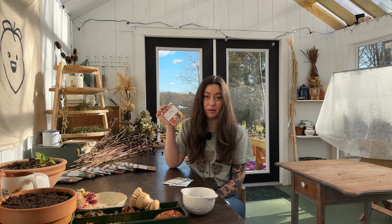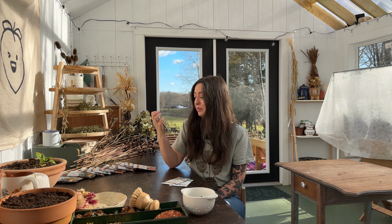I don't really remember anything about this one, to be honest, but we'll see. I think I just got it because it looked interesting. A little embarrassed to admit that I haven't grown this one before, because I feel like it's the trendy plant to grow if you're a gardener on social media, and that's loofah.